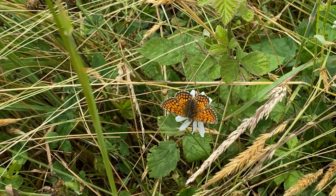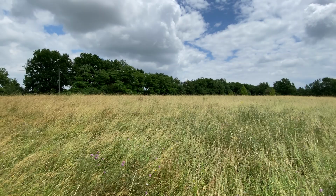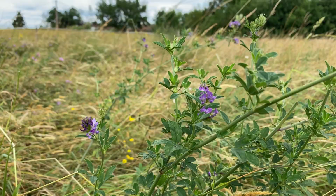But it's just the habitat that's here is something that we've lost so much of in the UK. And for me, it's certainly very, very refreshing to see so much life, so much natural landscape, because this is, you know, all the only management that goes on here is a local farmer comes, cuts and bales the hay once a year, and that's it. There is no other management required.